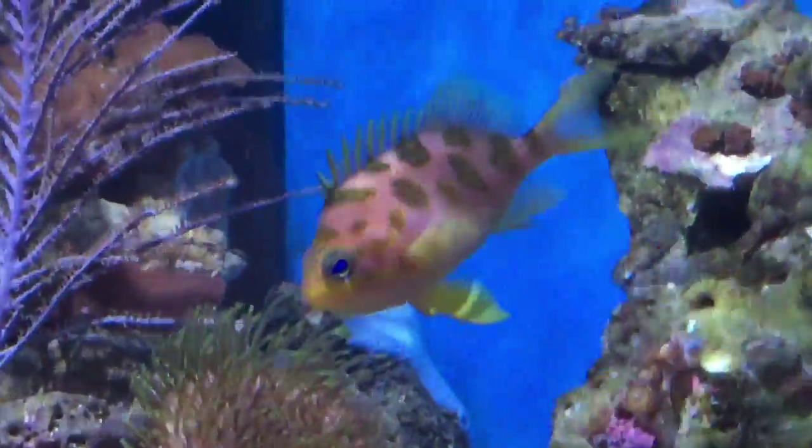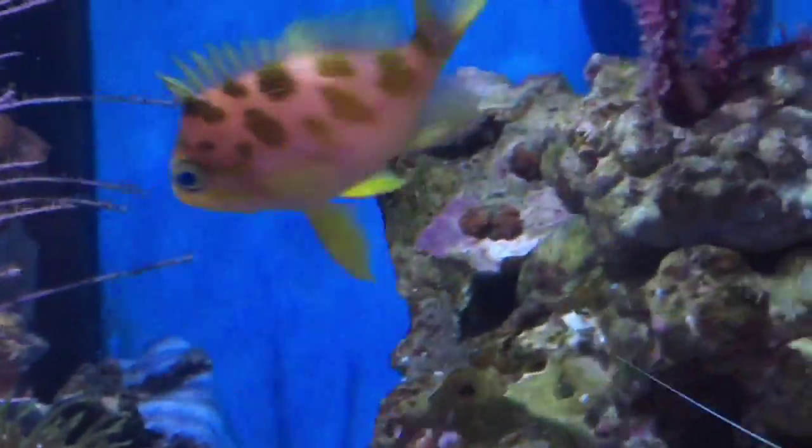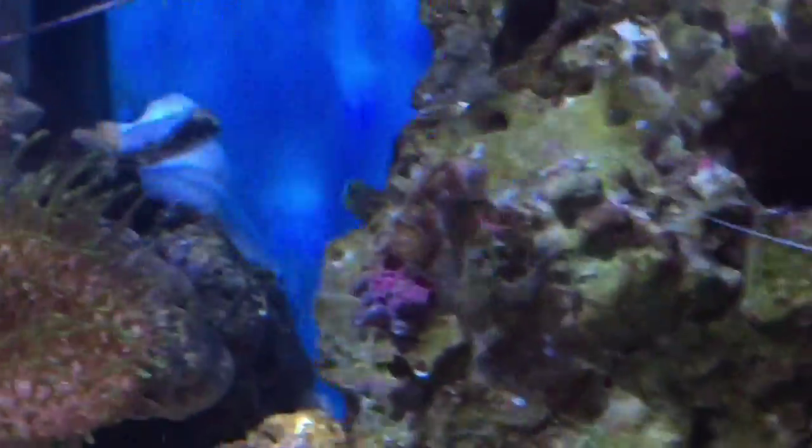Other than the size, that's the only way I could tell the difference between that and the female, which is over here, which is slightly smaller. This one had a little darker gold blotches. That one's more brighter gold blotches. There's my yellow banded possum wrasse.